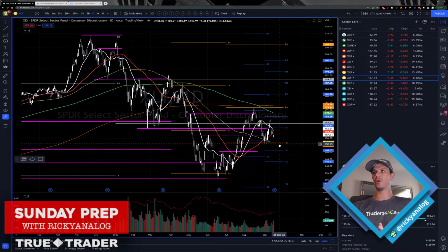So I do have the alert set for when it does, and if it does, this 148.50 area would be where I would look for bounce plays on that. Remember, I like this sector in terms of day trades because it's got a lot of names that have liquidity and range. So any kind of flushes down to 148.50, even though I think that bodes poorly for the sector overall, I think we get extended down into those levels and you have bounce plays, right?